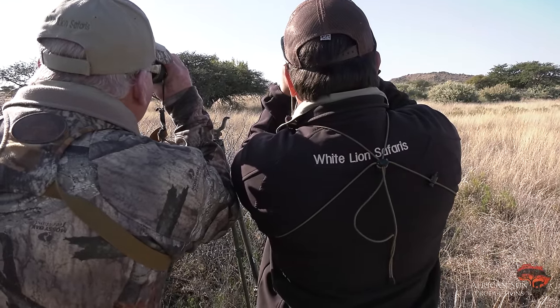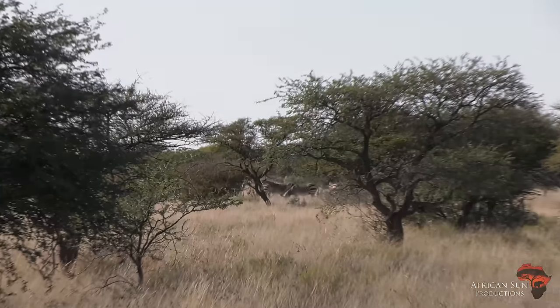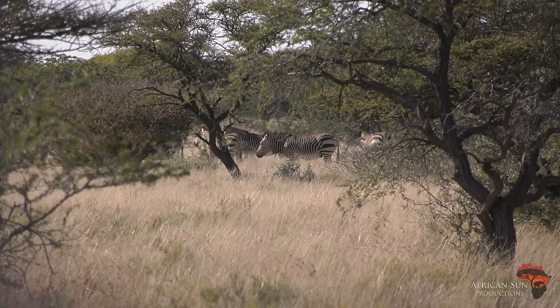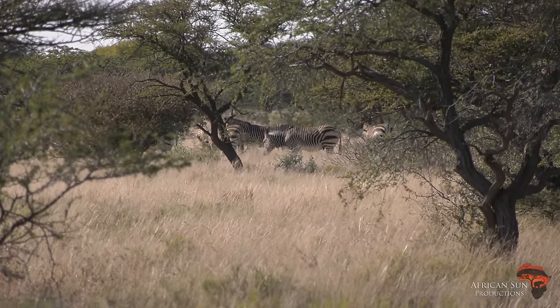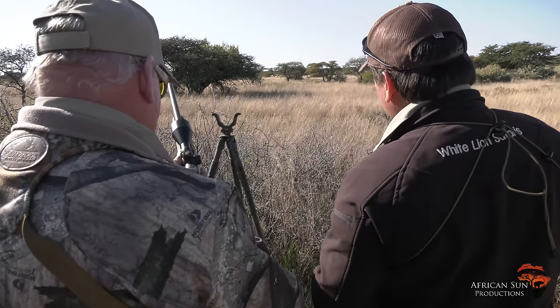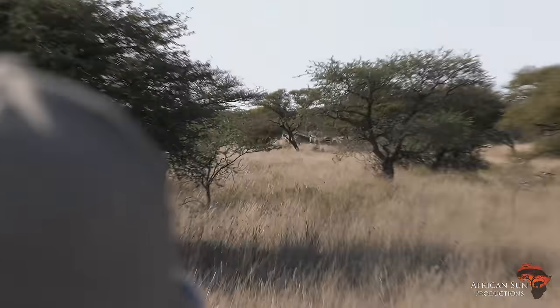Another one walking in front. Looks like another stallion. Yeah, it's also a stallion. He's got a thicker neck. Yeah, he's a big one also. He's one here. You can take him out. Go ahead if you want to. You can take him right there.